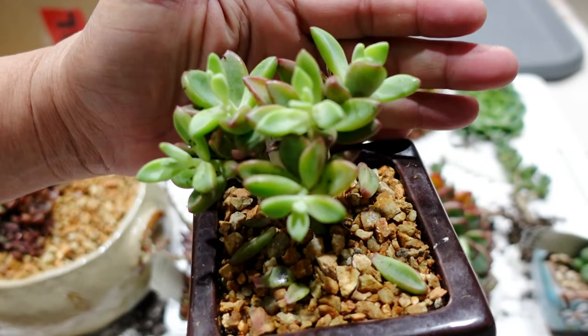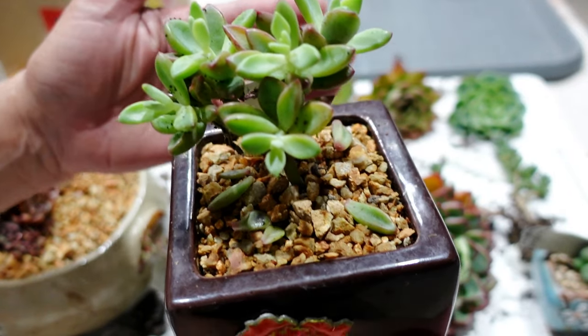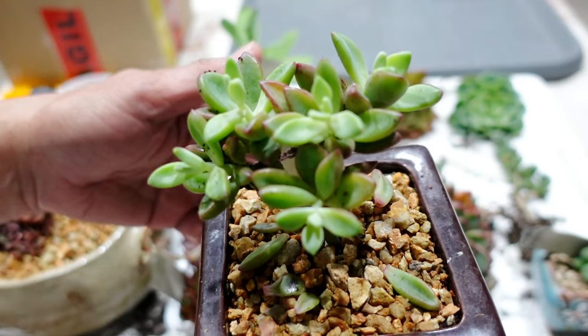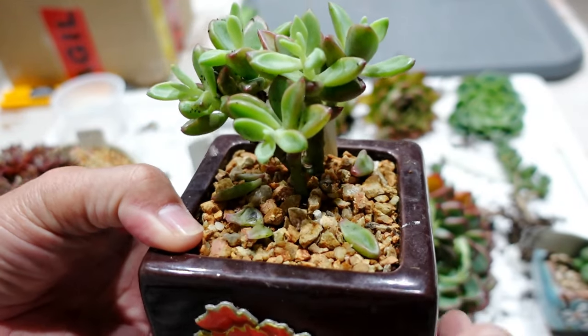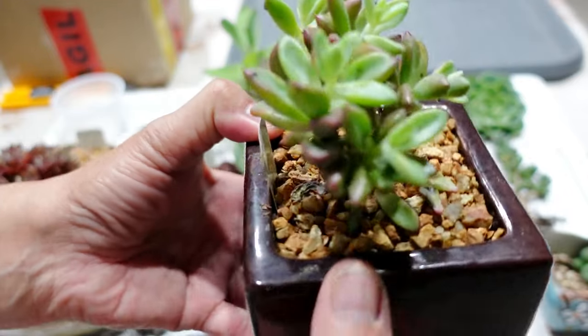You know why it's my favorite? Because it's free. I'm a cheapskate, I know. And I love it. If you don't have to pay for anything, why not? But we have to keep the economy going. That's why I'm doing my part by buying succulents.